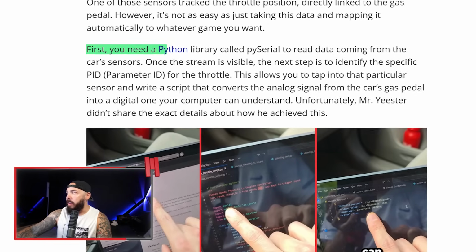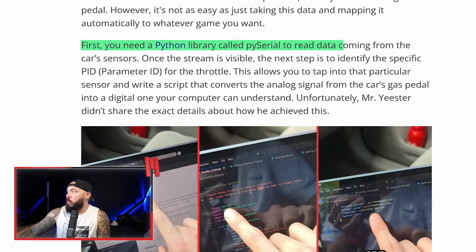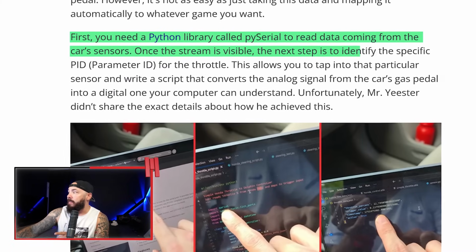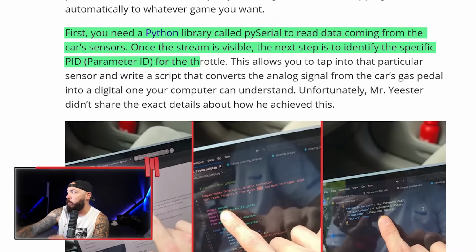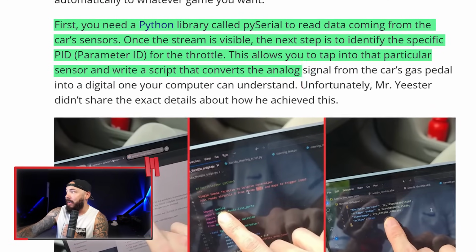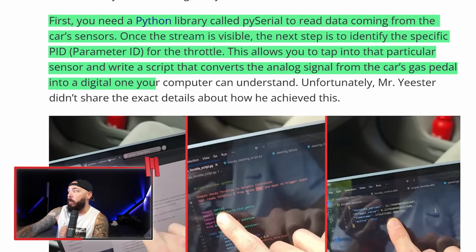So first you need a Python library called PySerial to read data coming from the car's sensors. Now, once the stream is visible, the next step is to identify the specific PID for the throttle. That allows you to tap into a particular sensor and write a script that converts the analog signal from the car's gas pedal into a digital one your computer can understand.